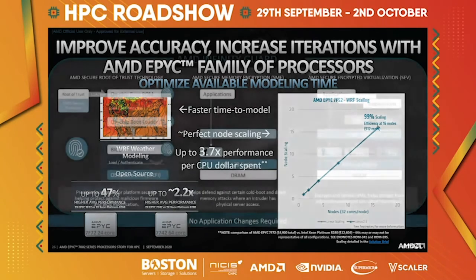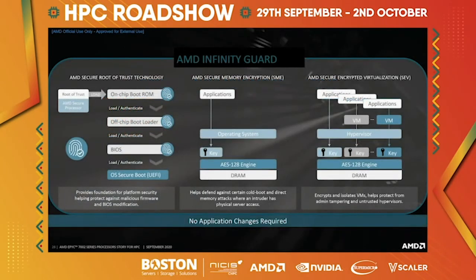We call this AMD Security Guard, and what you can see is the secure root of trust technology. This is done with the secure processor. That's fairly standard now. What's different is secure memory encryption. The secure processor provides a key which goes to the memory controllers, and the encryption is done on the memory controllers. In this operation, the software is completely unaware that this is happening. There's no interaction with the software on the machine at all.